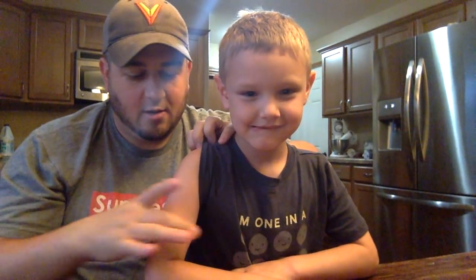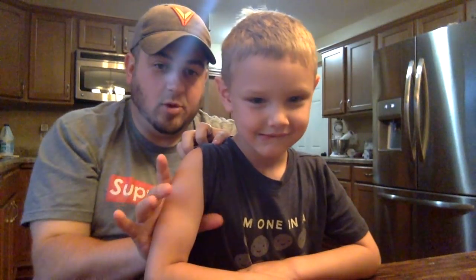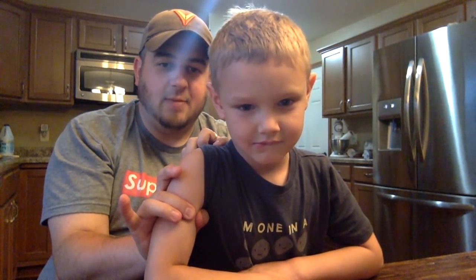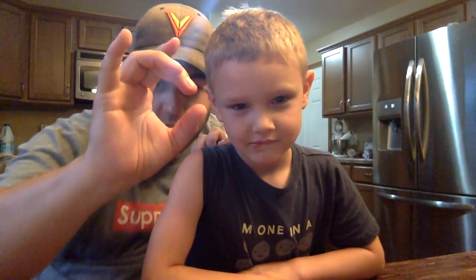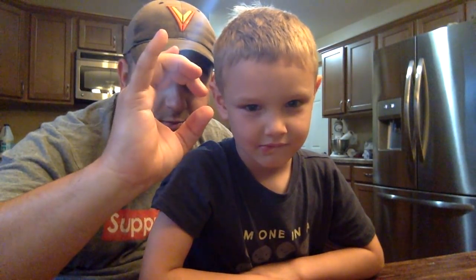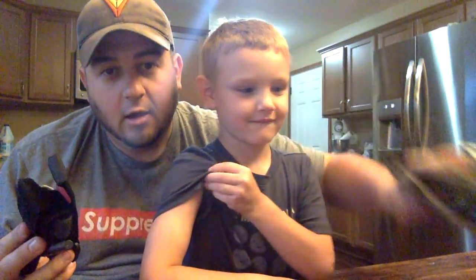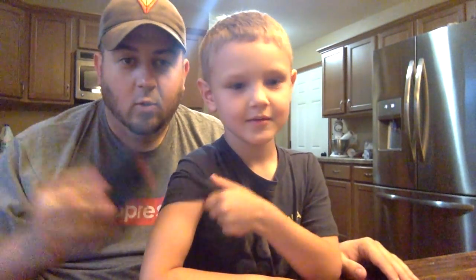I just want to show his arm here. If I clamp all the way around it as hard as I can, my fingers touch. I don't know what size that is, but that's pretty small. So what I want to do is take a CAT tourniquet, one of the two tourniquets I carry in my EDC, and see if this could work or not.